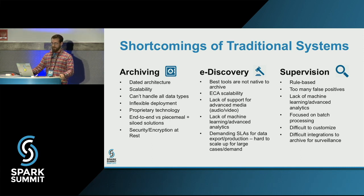Inflexible deployment: everybody wants to move to the cloud. A lot of these tools aren't necessarily well suited for cloud deployments. They rely on proprietary technology. I don't think there's really any open source solutions out there in this space. And then, the end-to-end versus piecemeal siloed solutions. You have to decide as an organization how much effort you want to put into the integration of all these components. So you might have an archive vendor, an e-discovery vendor, a supervision vendor. They generally are all proprietary technologies, and getting them all to work together can be super challenging. Then you can go with an end-to-end vendor, which takes the integration complexity away. But as a result, you're probably going to pay a penalty in the functionality you have access to.